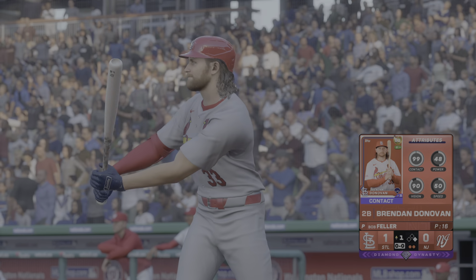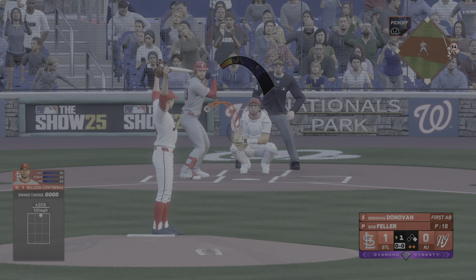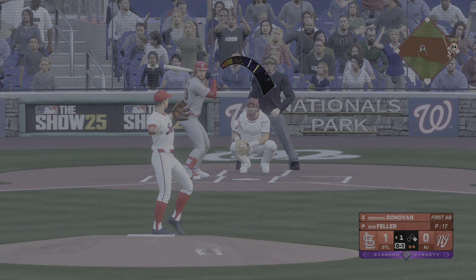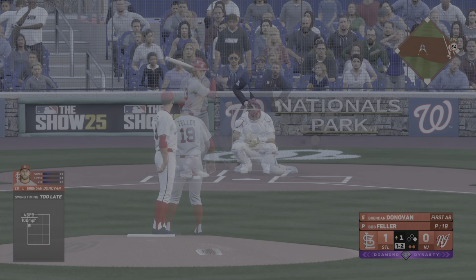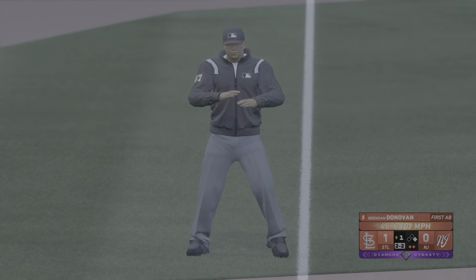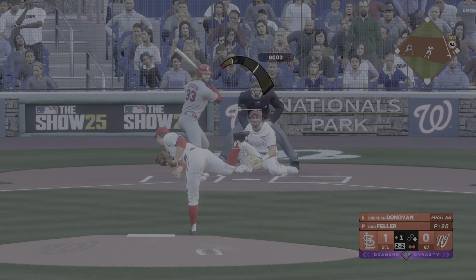Brendan Donovan next up for the Cardinals. And that one is in for a strike. Up and in, and a count even 1-1. Swing and a miss as he was late. 1-2 the count. Check swing, now an appeal to third. No swing, he held up. Clyde Washington with the call there.